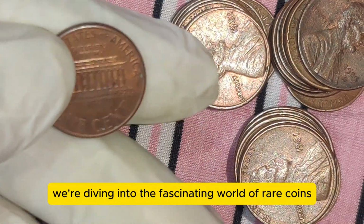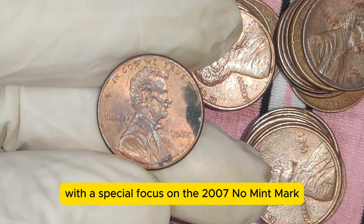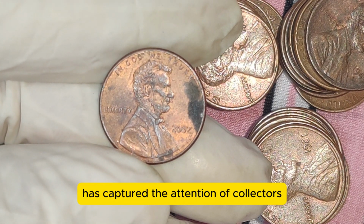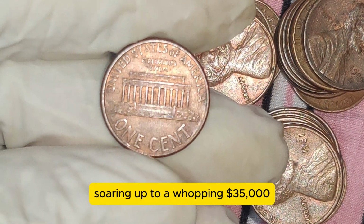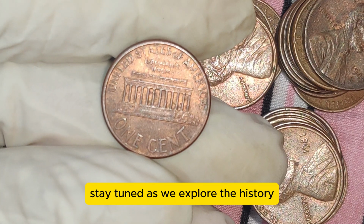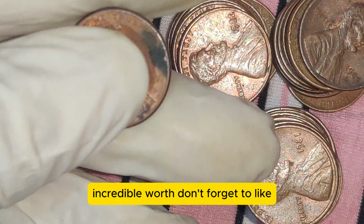We're diving into the fascinating world of rare coins with a special focus on the 2007 no-mint mark 1-cent dime. This particular coin has captured the attention of collectors and investors alike, with current market values soaring up to a whopping $35,000. Stay tuned as we explore the history, rarity, and factors that contribute to this coin's incredible worth.